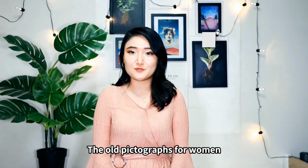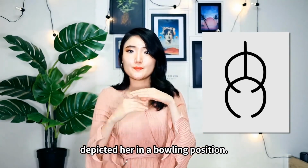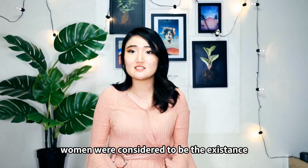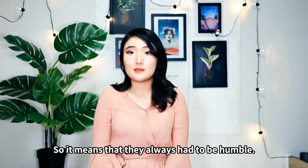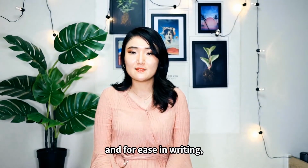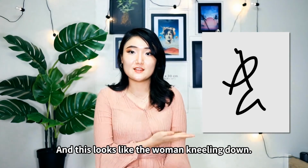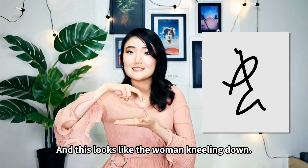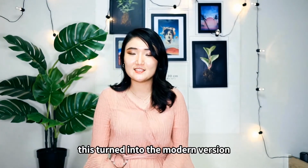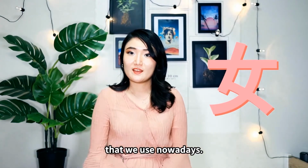The old pictographs for women depicted her in a bowing position. In ancient times, women were considered to be the existence below the man, so it means that they always had to be humble. And for ease in writing, the man reduced this to a humbler form. And this looks like the woman kneeling down. But then later, this turned into the modern version that we use nowadays.